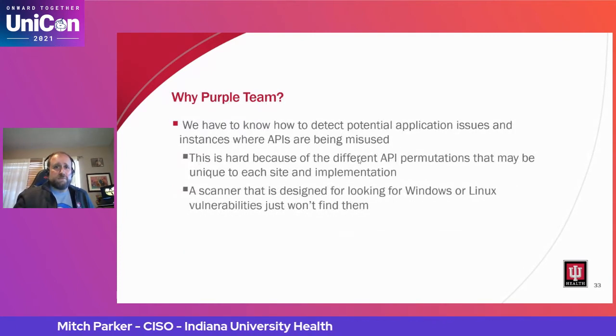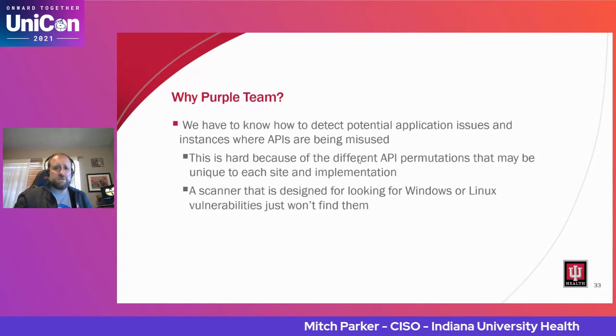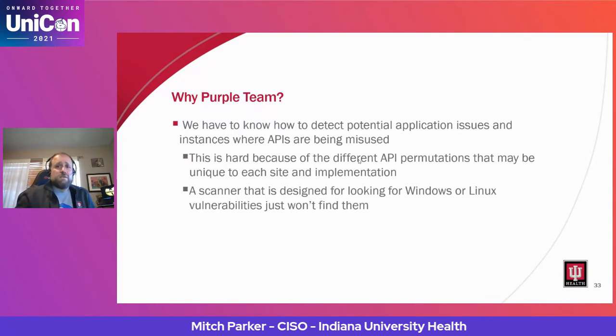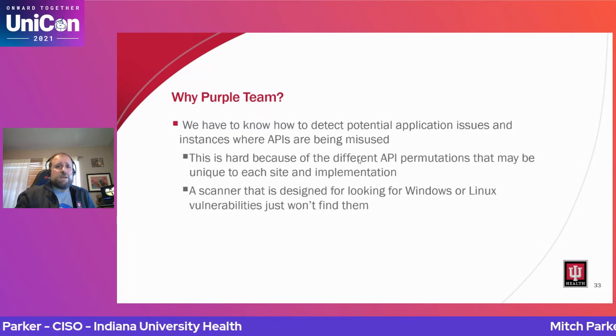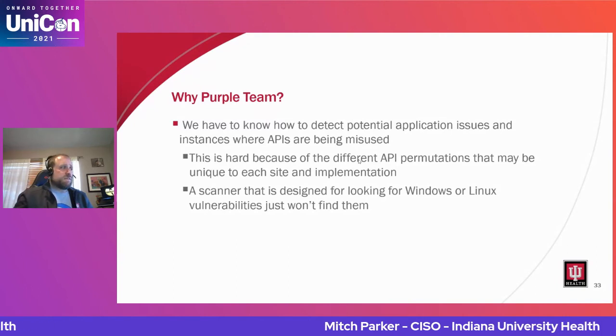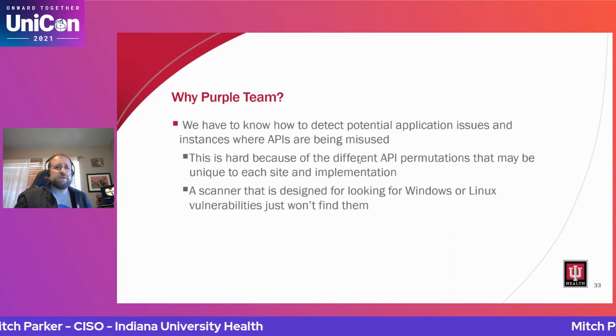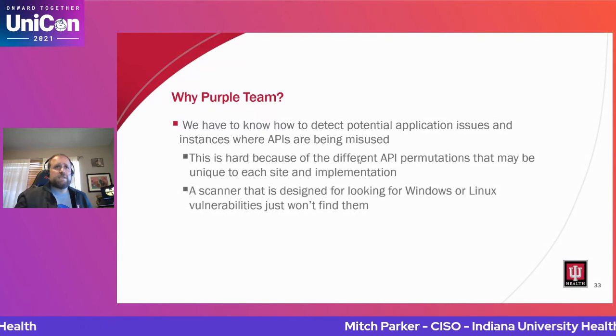So why purple team? What's our goal here? We have to know how to detect these potential issues and instances where they're being misused. And this is hard. Why? Because every site and implementation has different API permutations. And again, getting back to it, a scanner that's designed looking for Windows or Linux vulnerabilities isn't going to find them. And unfortunately, what I see a lot of in healthcare is, I've got a vulnerability scanner. I didn't see anything, so we just let it sail on through.